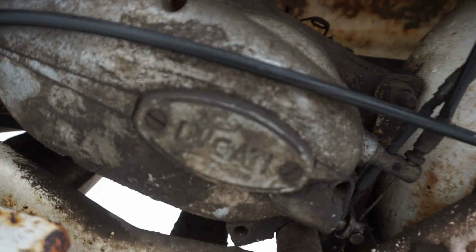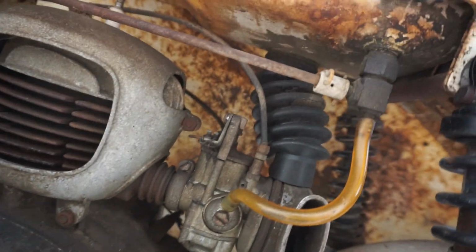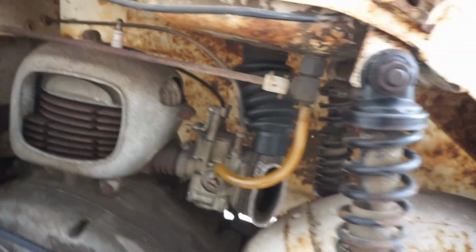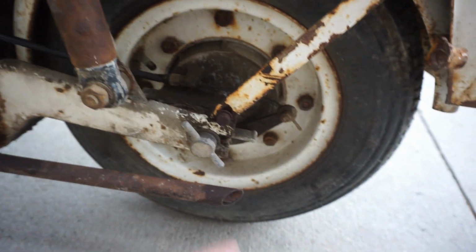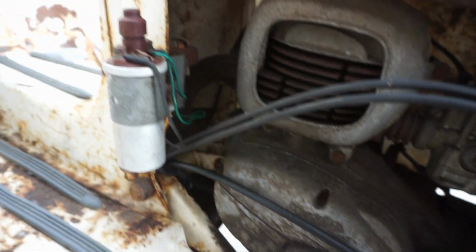You can see all the Ducati labels on there. It's got the old carb on there. And it does have the rubber still, which is crazy. Two little shocks in the back. Little brake back here, a little drum brake. I think it's pretty cool.